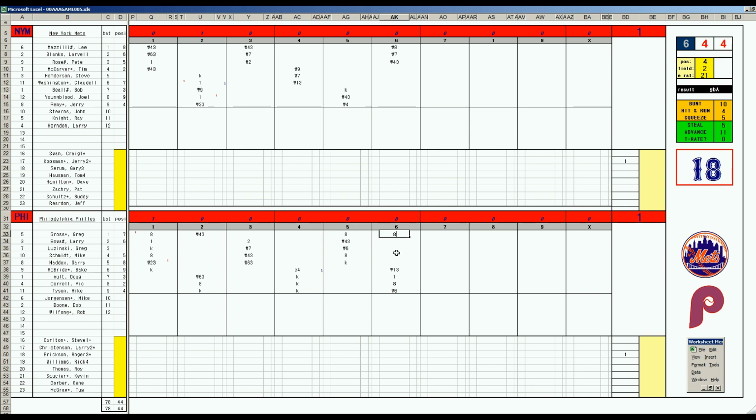The pitch to Larry Boa. 190 comes through with a clean single to center field. Alt scores. Correll, I think, has to hold at third. Yeah, he just doesn't have quite the wheels.